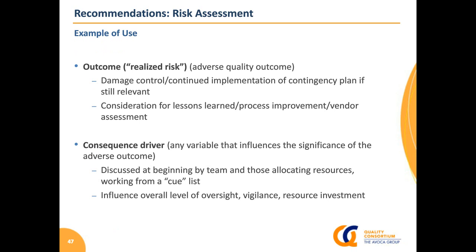Outcomes, those can be addressed obviously through damage control and continued implementation of contingency plans and considerations for lessons learned, process improvement, vendor assessment, all of those other higher business unit level things that we talked about in the review section. And then consequence drivers. Those are similar to the risk drivers in the beginning, where you could take them into account and ask what would be the consequences of things going bad in a particular area. And what can we do about that up front?